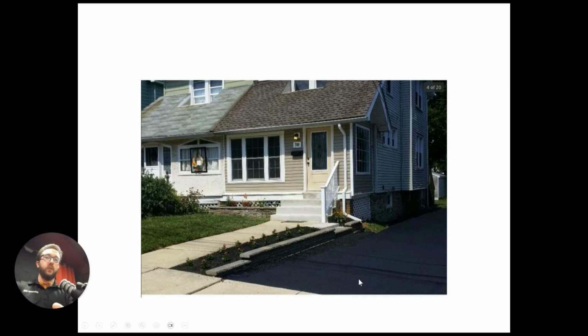And we did do a seal coat on the driveway, which again was probably a couple $100, but makes a massive difference because it looks just like a brand new driveway when you look at this. If I didn't tell you that wasn't a new driveway, especially from this photo, you would think it was a new driveway.